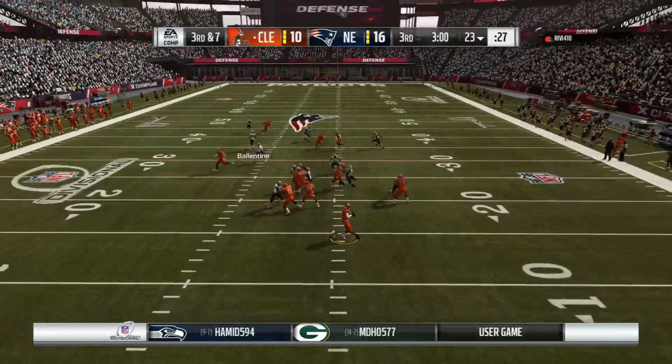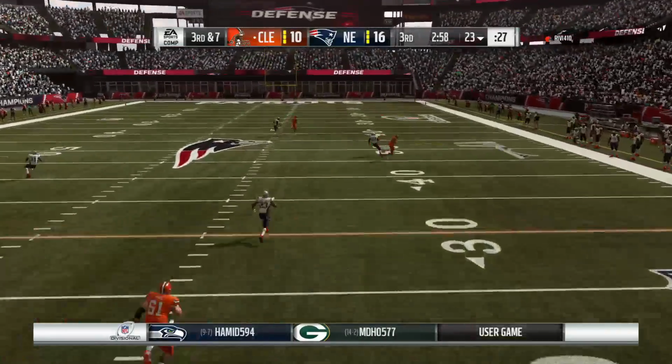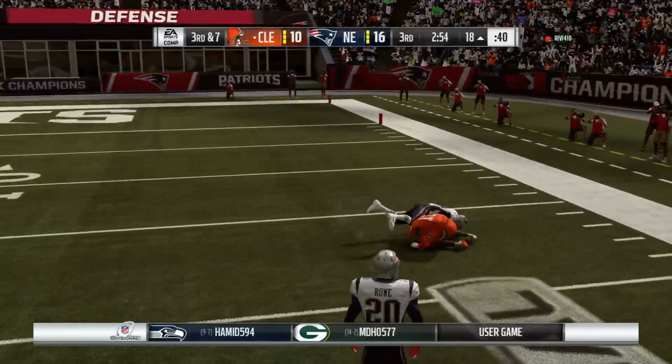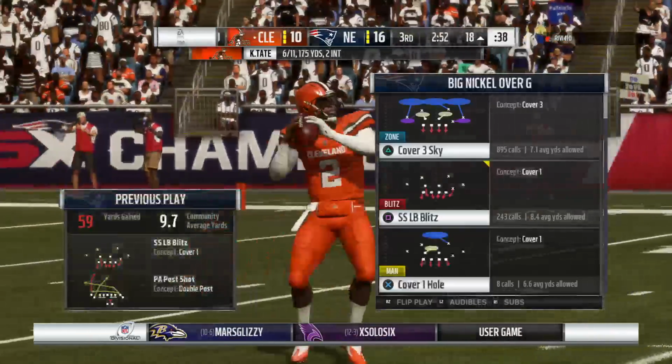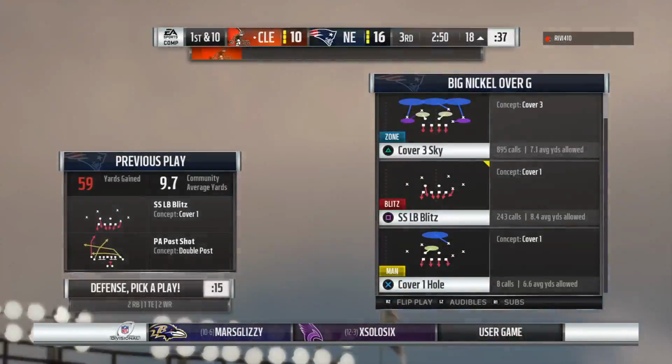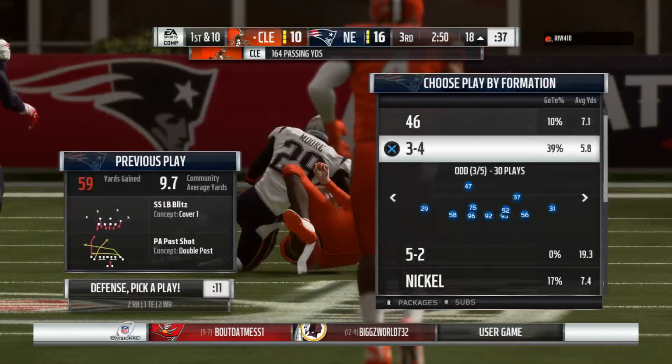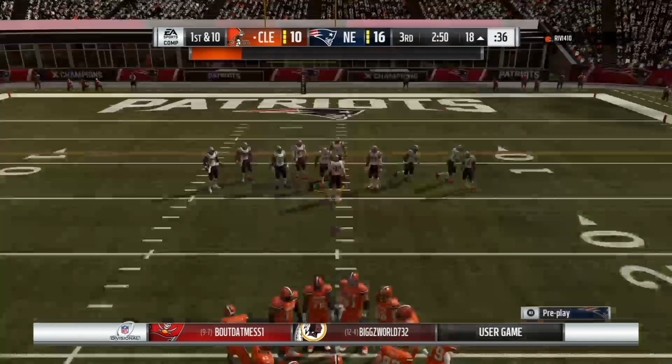He'll look to throw. Going top shelf for Smith-Schuster. It's caught inside the 25. A big play there on third down for the Browns. 59 yards. The last drive he threw the pick, but he's not shy. He's going downfield again there.